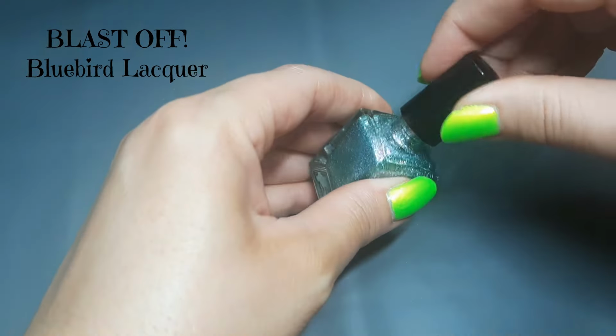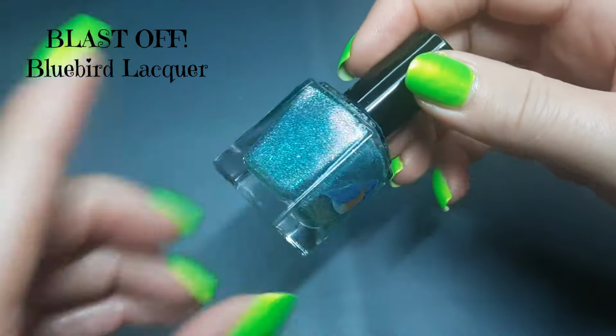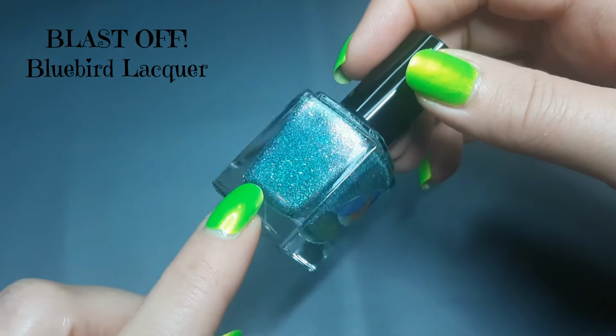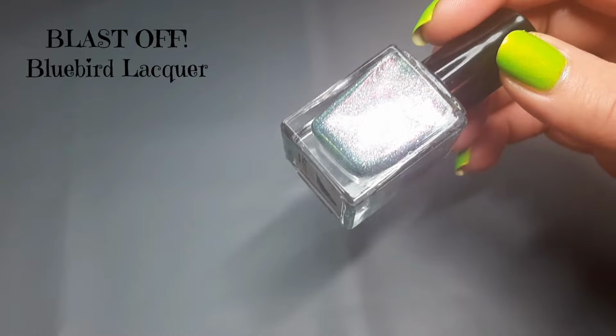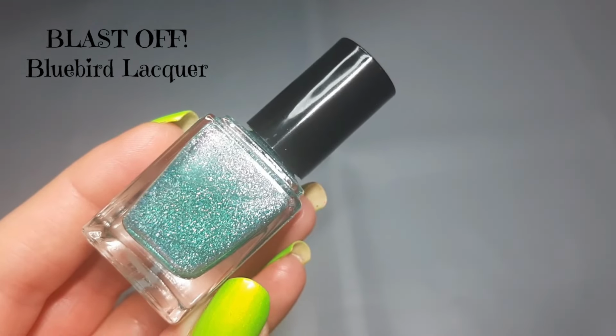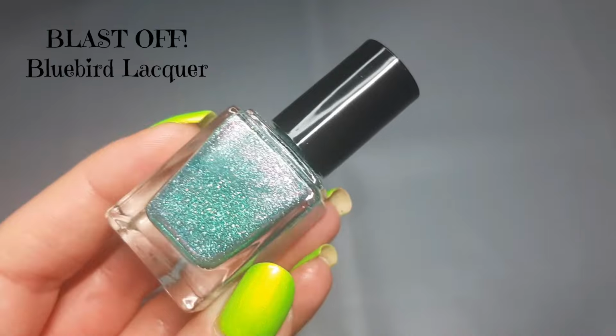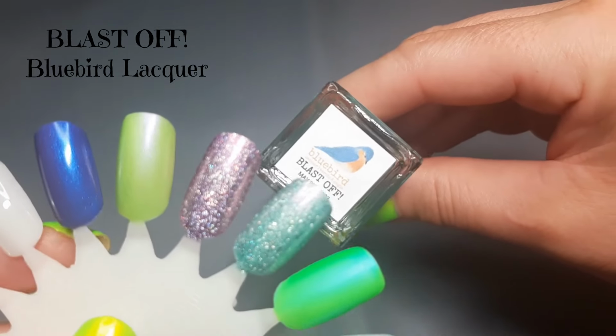I don't regret buying this one at all. Really, really pretty. But like I said, if you haven't tried Bluebird and you want to try it, this is the formula I would recommend. I would just wait till her website opens. She's a maker that doesn't have her website open all the time. Or wait till you see one in PPU and just pick up one that is the coloring, the base color that you would like, because they're all beautiful.